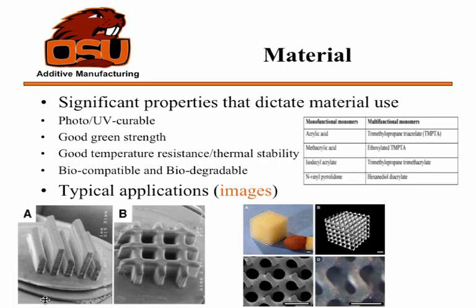Some of the properties of the material are that it's photo and UV curable, and it has good green strength. Green strength, as in before you sinter it, it can withstand some mechanical operations. It can still have the mechanical strength to withstand those operations, and it has fairly good temperature resistance and thermal stability, and it's biocompatible and biodegradable.